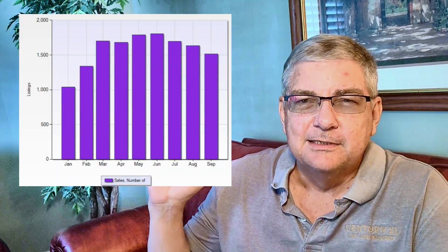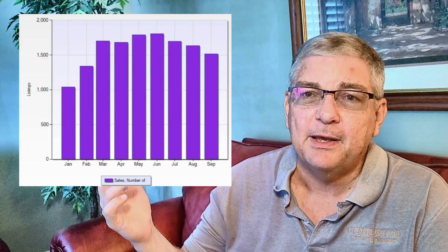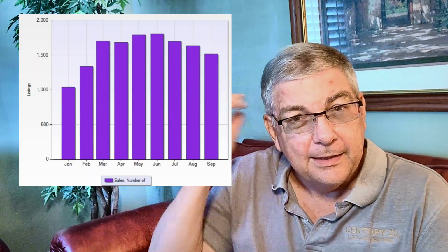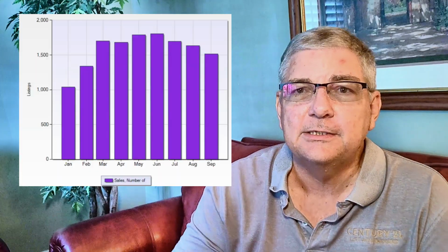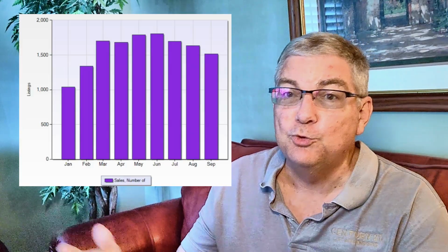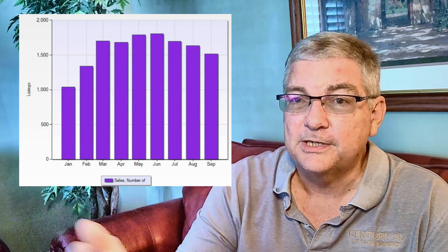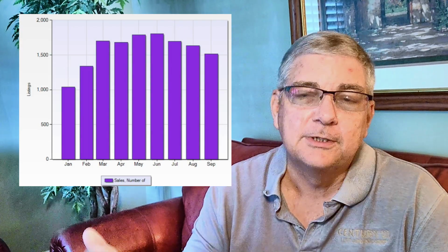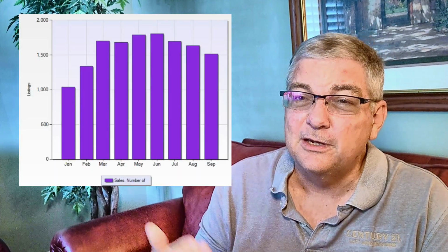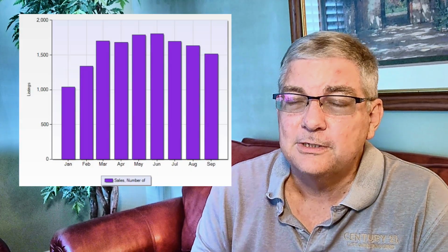But let's take a look at number of sales. And what do we see here? Yeah, number of sales. So you have that May, June time frame. That was the high. And thinking about it logically, right? If families with children want to move and get settled before the school year starts, they're going to start looking for homes in the spring. So they close in May and June, and you see that spike. And since then, the number of sales has decreased. In September, we were right about 1,500 sales for the month.